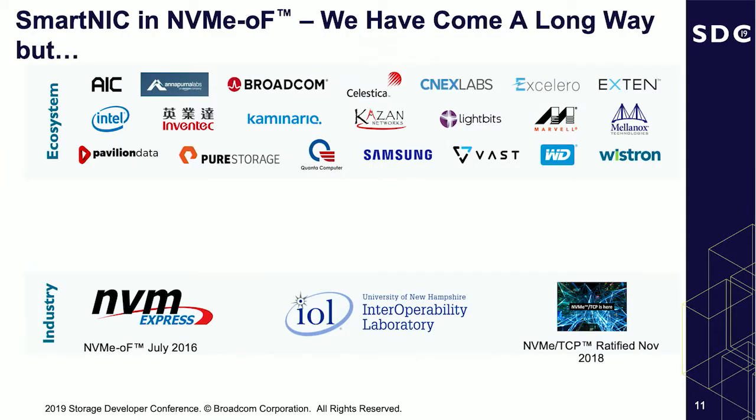So one of the things, and there are people here who've been at it longer than I have in developing the NVMe-oF fabrics standard, but we've been working on it since before 2016 when the standard came out. And if you look at it today, there's a lot of people out there supporting NVMe-oF fabrics, from system vendors, to the chip guys like us, to the ODMs, to the software guys. There's a lot of people in that space right now.